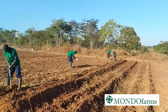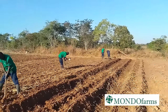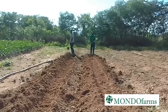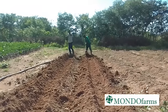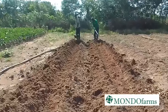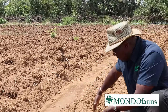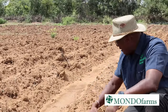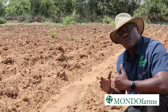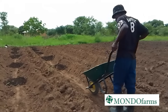A quick summary of the way we do our bed preparations is that, first of all, for each crop, we determine our bed spacing. Now, in the case of most of our crops, the fruiting vegetables, we use a 1.5 spacing. And then at each 1.5 space, we create this trench here that you can see. We call it a fertility trench, and what we're going to be putting down there is our compost mixture.